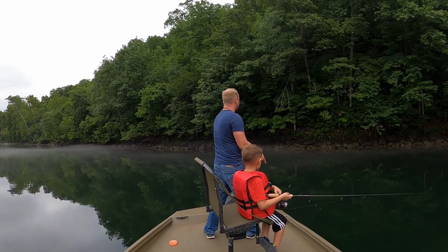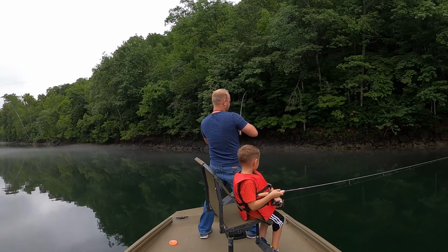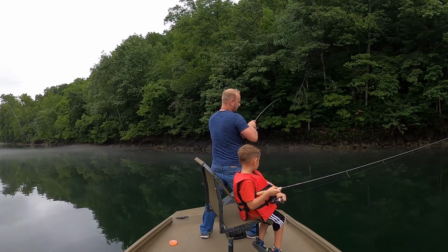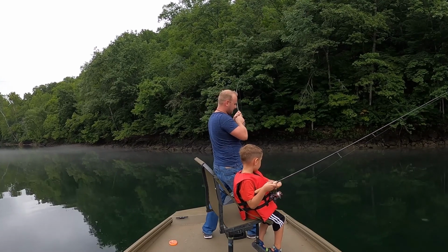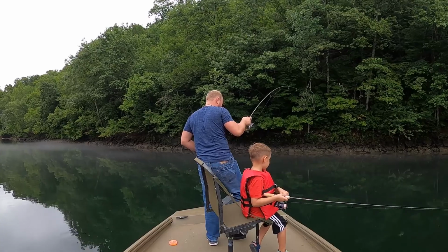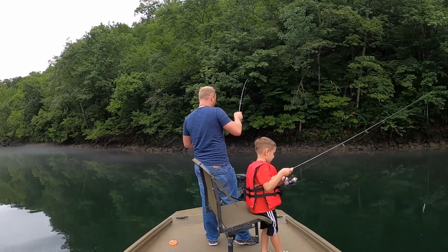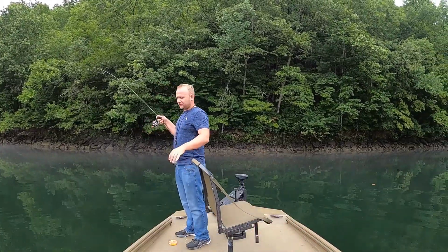Oh, you piece of... We got him. Got it. Wait, what's that? It's a trout. Is that big enough to eat? I think he might be too big. Actually, get yours out, buddy. Oh, I need the net. Okay, I can scoop it.